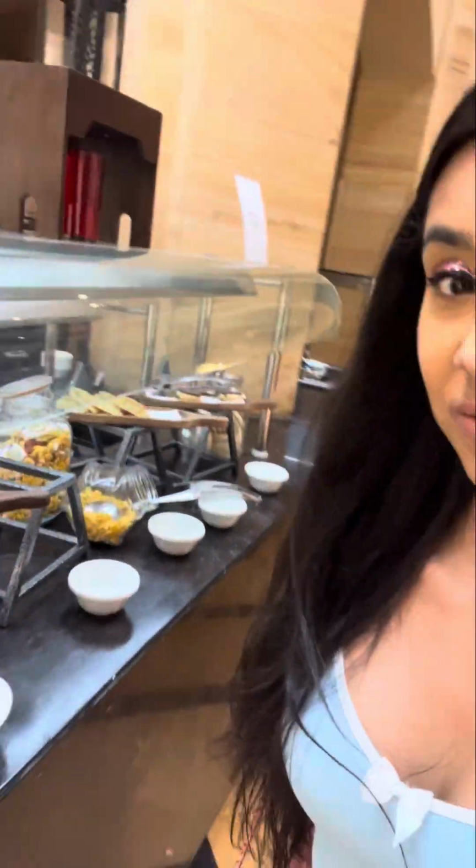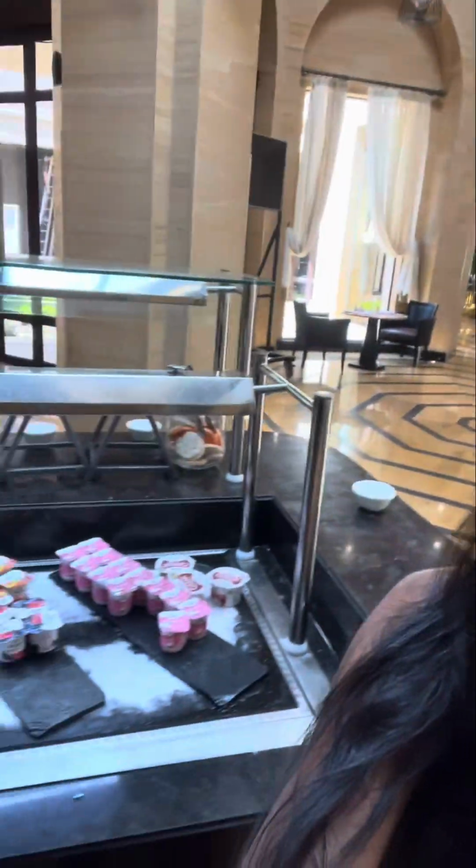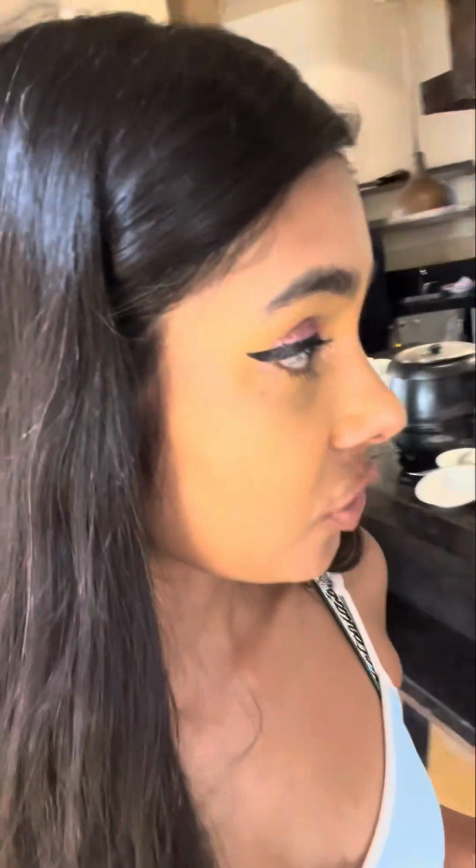Impressive selection. I should say so myself. Yogurt, that looks so good. Milk. Almond milk. I think this is soup. There's vegetable noodle, chana masala. This is a nice breakfast bar.